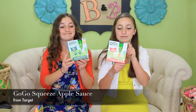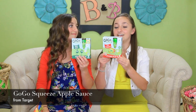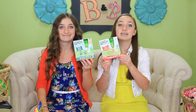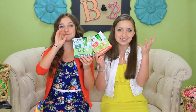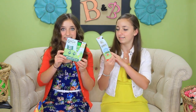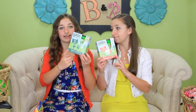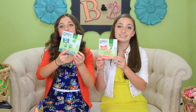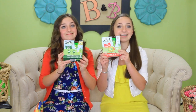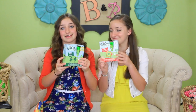Okay, also going along with the healthy foods, we got GoGo Squeeze. If you know what these are, you'll agree with us when we say they're delicious. They're like applesauce in a little Capri Sun package, and they're easy to carry around if you get hungry. And there are different flavors. I managed to get apple, and she has strawberry. These are not for toddlers only. They can be for teens and older kids. They're good. Try them.